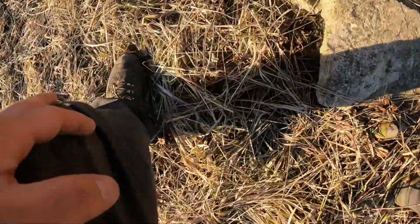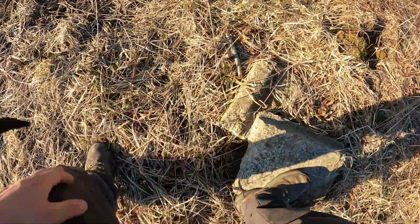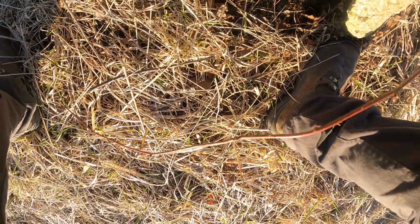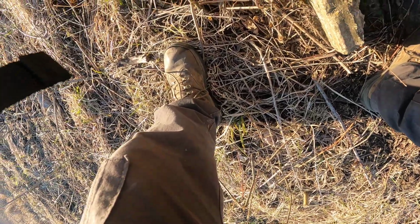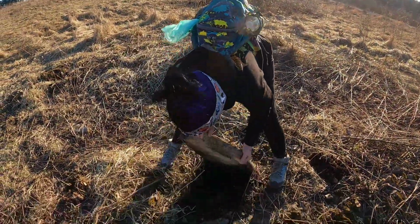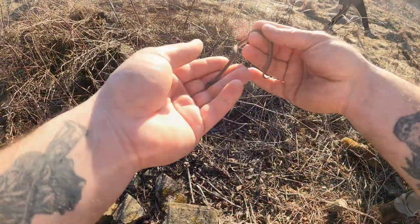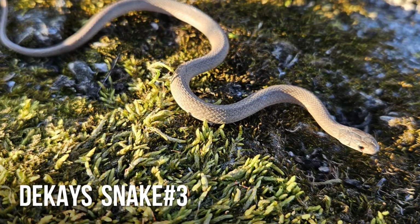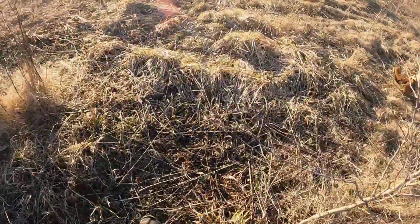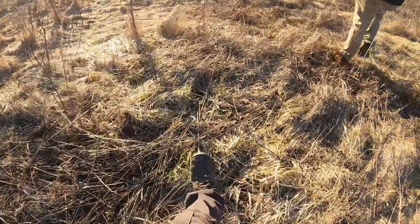Some more flippers. Damn, I almost just took this briar to the eye. Just took it to the face, so that's fine. Oh, got another one. Really? Yep, another brown snake. Sure. Nice. Yep, I'll never doubt that. You can find them under anything. I'm just hoping for a measly little garter snake, which like never happens.